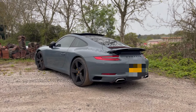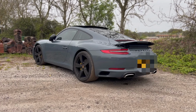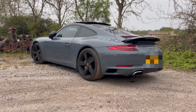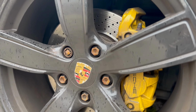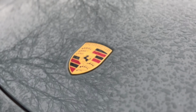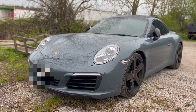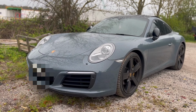Alright guys, today we've got a 2017 plate Porsche 911 3-litre Carrera. This car puts out a respectable 370 brake horsepower with 450 Nm of torque. That does 0-60 in 4 seconds. It has a 6-pot brake system and it's well-engineered. And unbelievably, the car only weighs 1,120 kgs. That's mad. Now, I've never driven a Porsche before. This is our first time driving one.